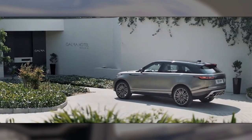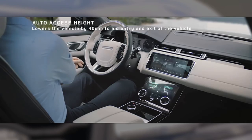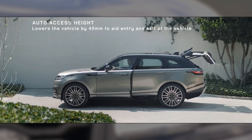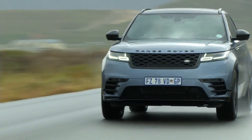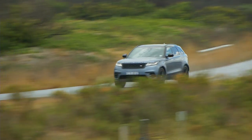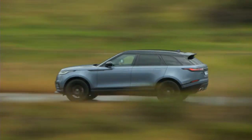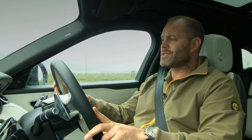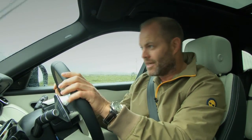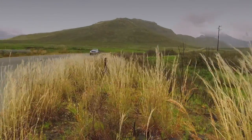Something for me that I do love, and you're going to use a lot more, is the fact that it's got an entry mode. So literally the air suspension lowers 40 millimeters to make it a lot easier to get into your Velar. In terms of the engine offering, again, Jaguar's Ingenium engines are across the board. There's a 2-litre petrol and diesel and a 3-litre petrol and diesel, but the one that we're in is the one to buy. 221 kilowatts, 700 newton meters. You do not need more than that, and for a diesel it also sounds really good.